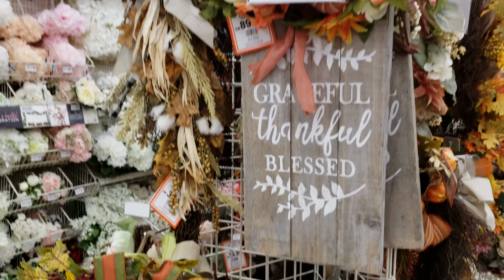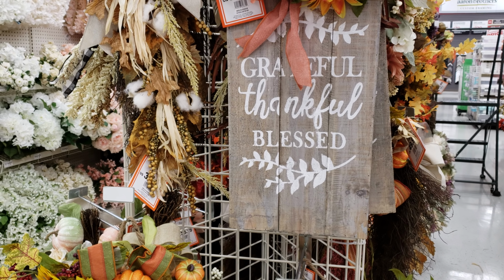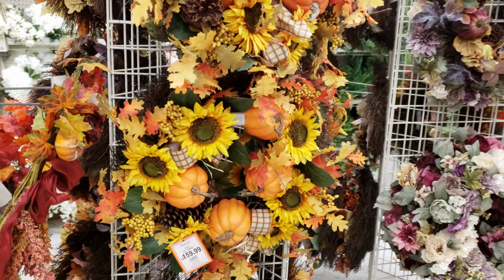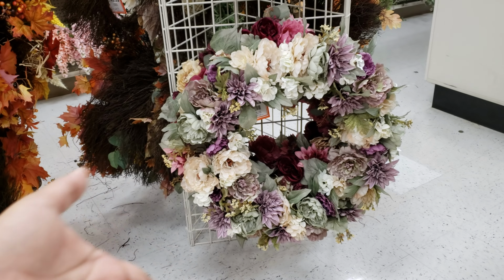60% off. Beautiful. $89. So it's going to make it $71. We got some more fall wreaths over here. Oh, look at this one. I love the color. I didn't think I would like that color, but I actually do.